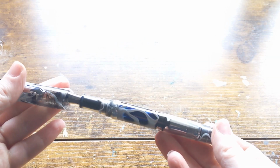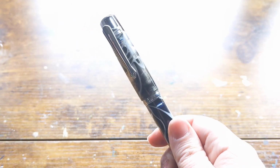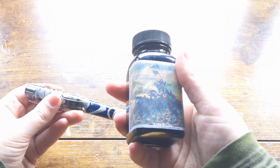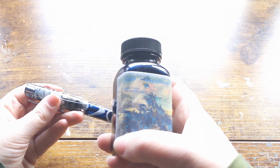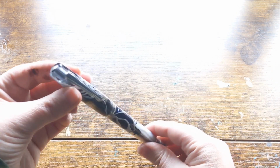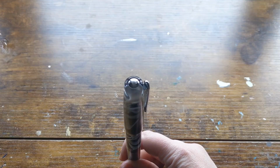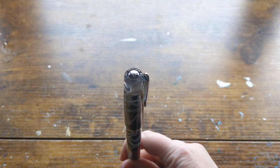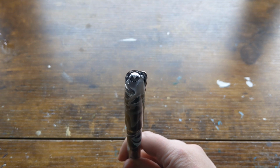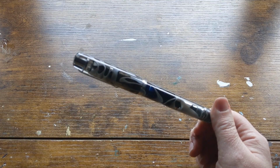And I use this pen for most of my long form journaling. I've got it inked up with the Noodler's 54th Massachusetts, which I've shown you before. And it is a limited edition pen, so you wouldn't be able to get this at a retail store anymore, but you might be able to find it secondhand.